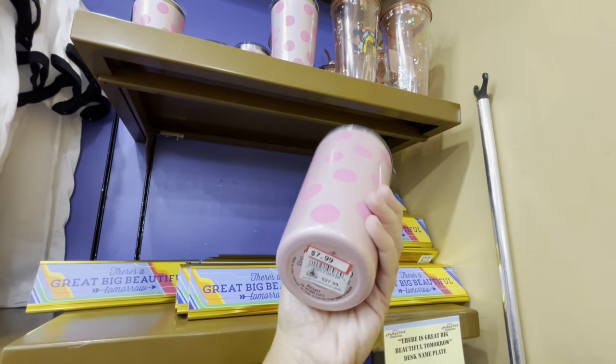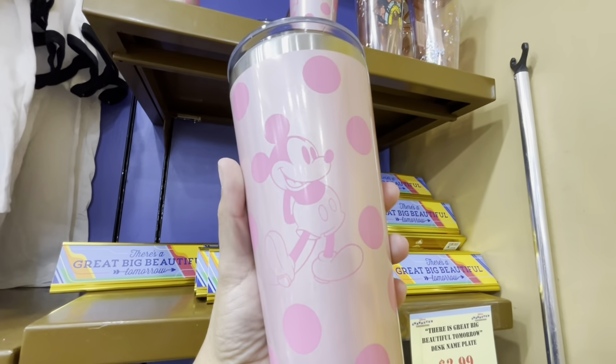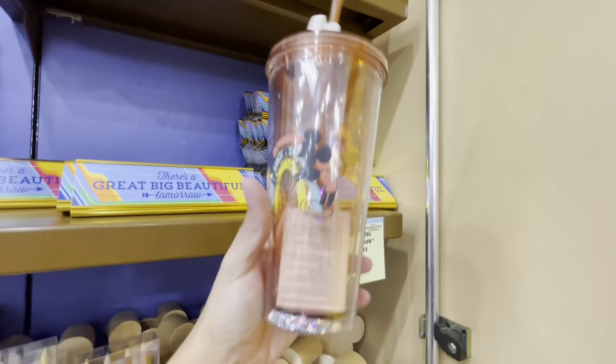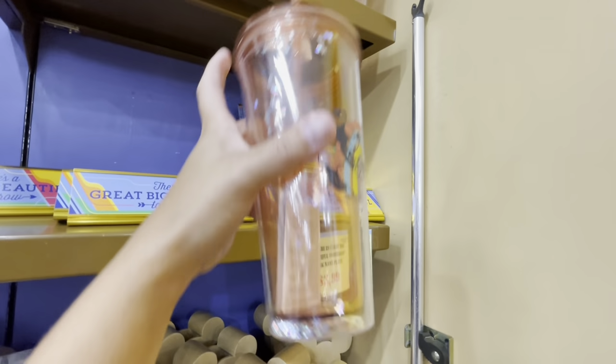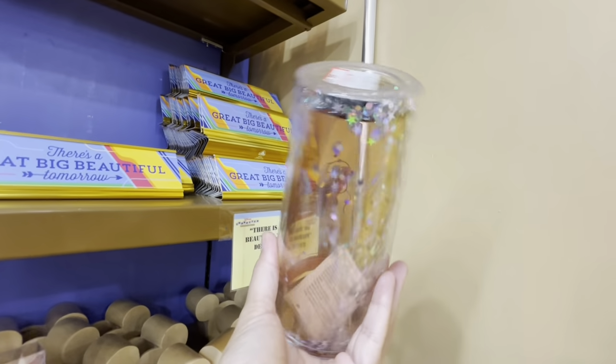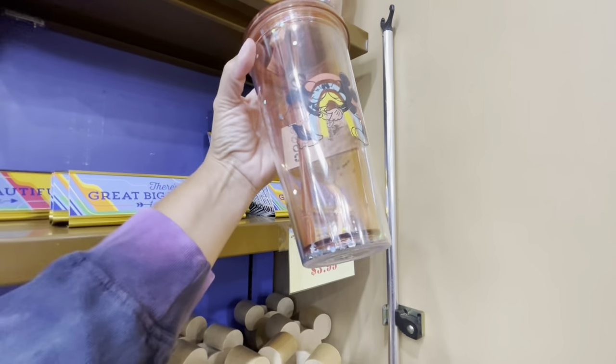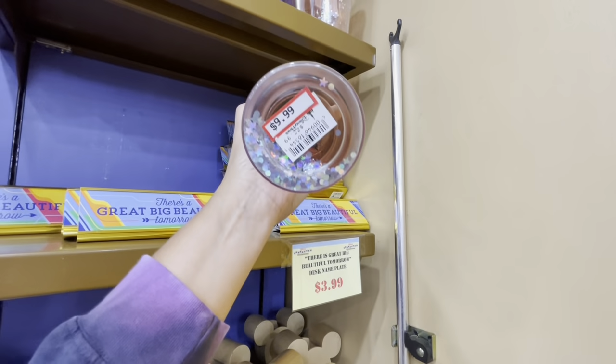$9.99. Got some cups up here. And this one is $7.99. Pink collection. And they have this little sipper with the rainbow on top. $9.99. Oh, it looks like it has glitter on the inside. There you go. Little sip straw with some glitter on the inside.